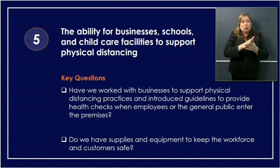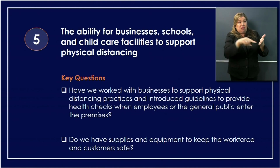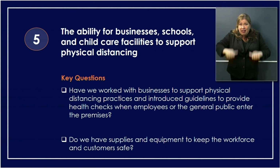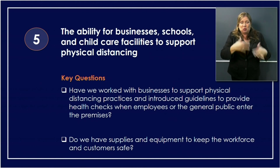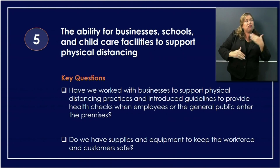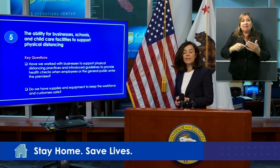How have we shaped it so we've basically engineered in the opportunity to stay 6 feet apart? That means we can spend less time trying to avoid bumping into one another, trying to avoid potentially exposing one another to COVID-19, and more time focusing on getting our work done and going about our daily business. And also, do we have supplies and equipment to keep the workforce and customers safe?